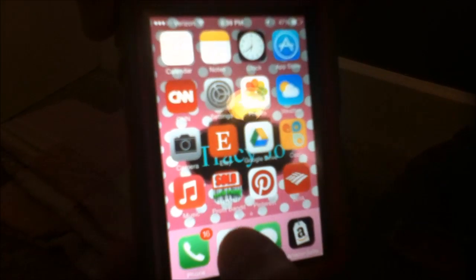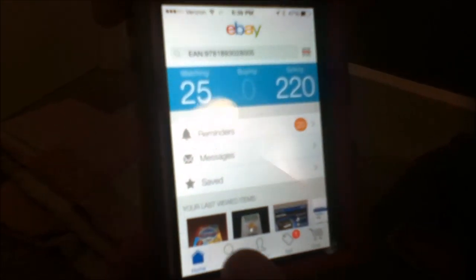Now if I go back to my home page and I click on eBay, I can do a search there as well. It's down there on the bottom. I can click scan. If it doesn't have a barcode, I can always manually enter it in by typing the title.